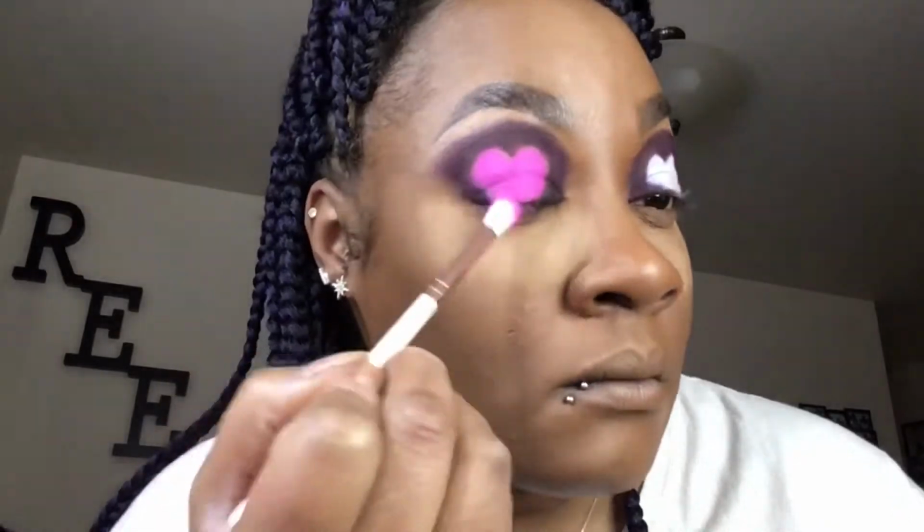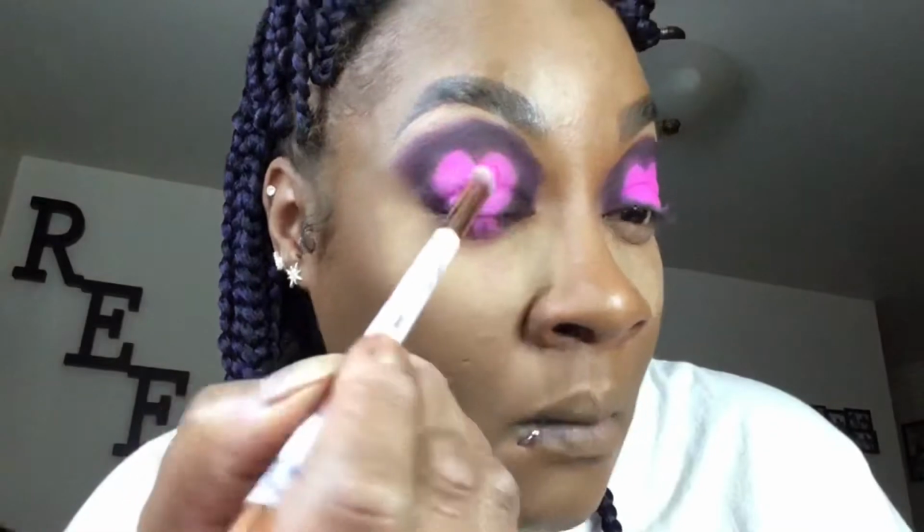I need to invest in some more palettes. That's me adding the shimmery, but you could barely see it. I mean, you could see it, but it wasn't as bright as I thought it was going to be.